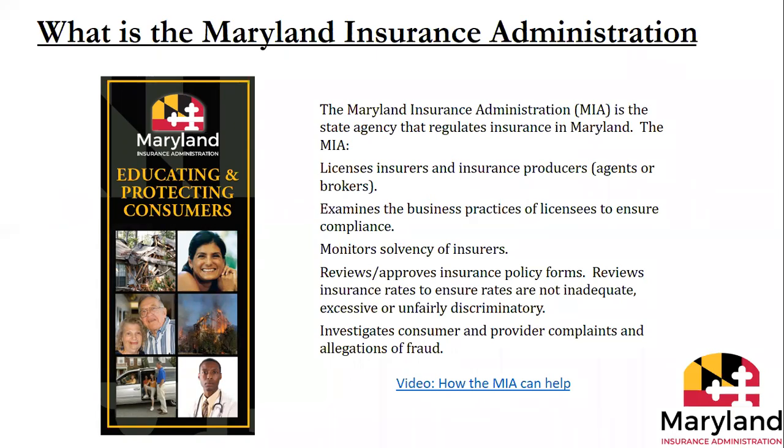We monitor the solvency of the insurers, and that means that we're making sure that those insurance companies in Maryland have the money to pay your claims in the future. We review and approve the insurance policy forms, so the insurance policies in our office, and we review the insurance rates to ensure that the rates that are charged to you are not inadequate. So we make sure that they're charging enough money to be able to pay claims in the future, but we also make sure that they're not excessive or unfairly discriminatory.